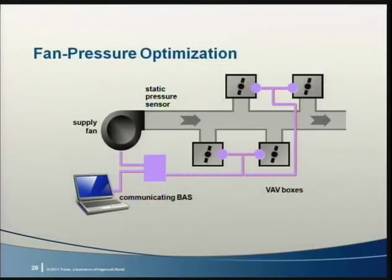Finally, fan pressure optimization allows for flexible sensor location. Because it uses the position of the VAV dampers to reset the static pressure set point, the sensor can be located almost anywhere in the supply ductwork. The most convenient location is usually near the outlet of the air handling unit.